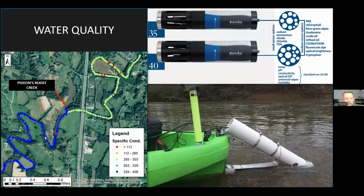You'll also notice these little red dots in here. This is a small stream, and we have to drag these boats over lots of log jams and trees. And so you get a signature of the air when these sensors are pulled completely out of the water and going down the river. But it is very nice, and we collect all kinds of information in, again, a continuous fashion.